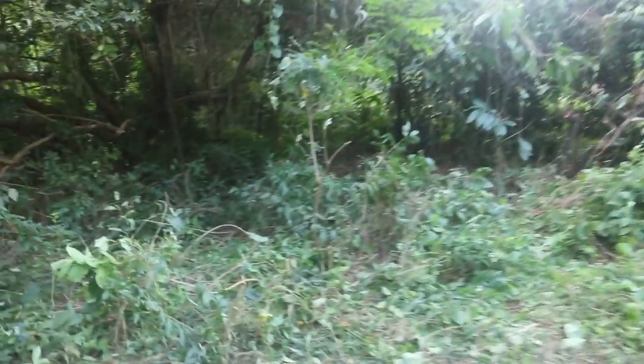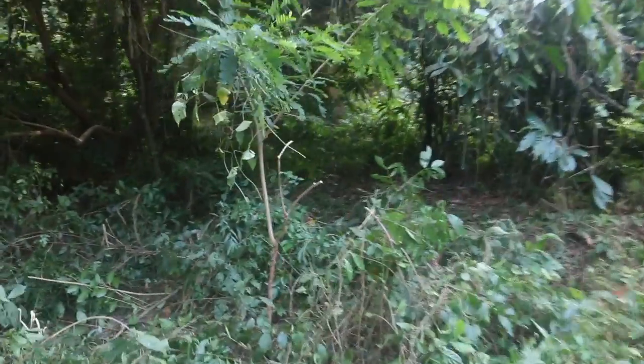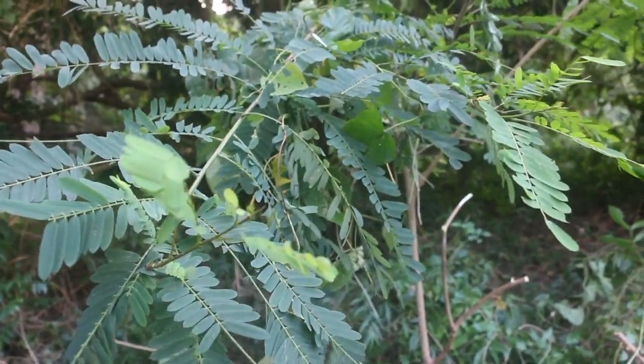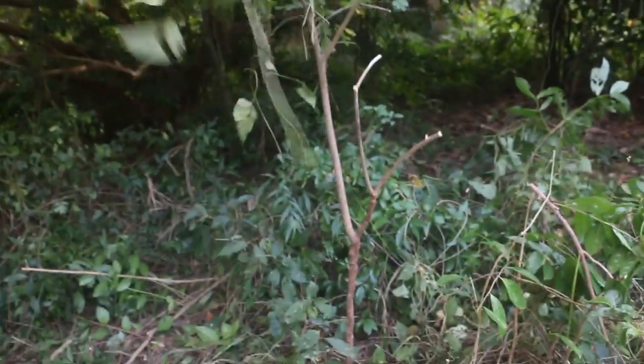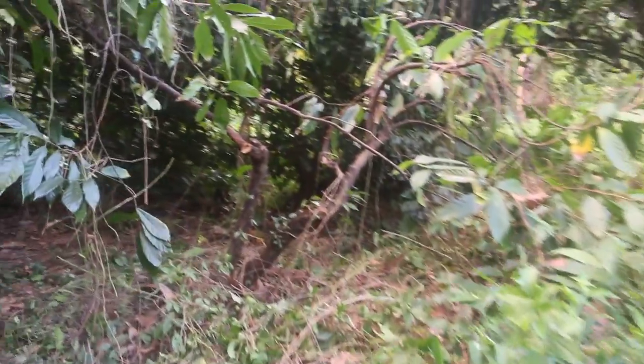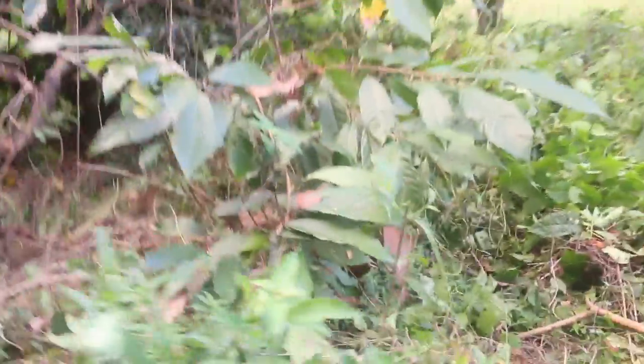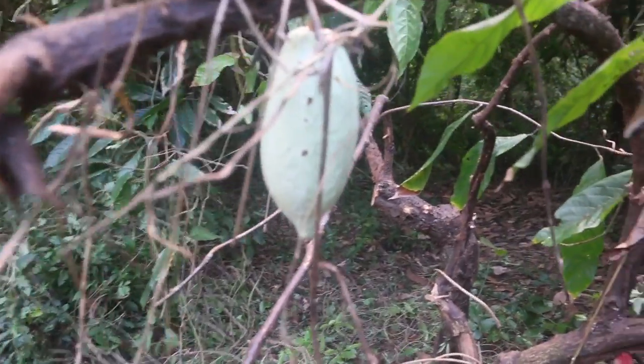Another thing we discovered here was a nitrogen fixer. It's like a cassia or something, but I just cleared around it. We'll keep it because this is going to be food forest here at some point. And then I found this sad little cocoa that was hiding underneath so many vines I didn't even know it was here. I could just see a couple of leaves, but as you can see, it's making pods.